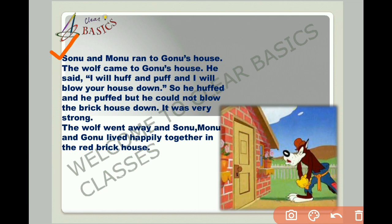Here we can see the wolf also tried to blow down Konu's house, but the wolf could not blow Konu's house down because it was strong and made of brick. Then the wolf went away from the place. And after that, all the three pigs lived happily together in the red brick house.